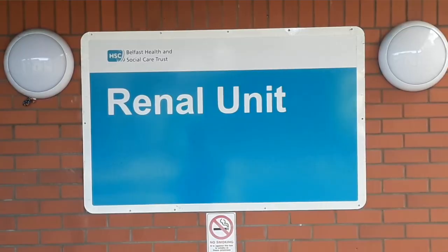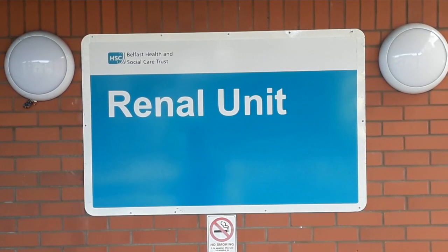They did dialysis there as well as the transplants, and they built another prefab building called Renal 2, and it stayed as the mainstay of chronic dialysis treatment up until 1998 when they opened the purpose-built dialysis unit just outside the back of the City Hospital.